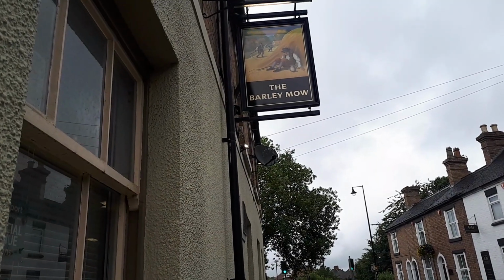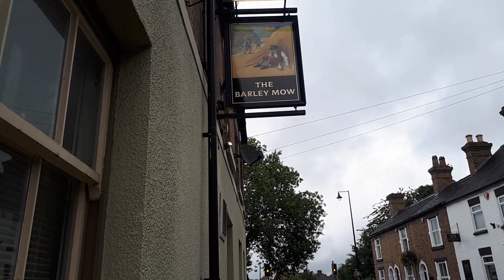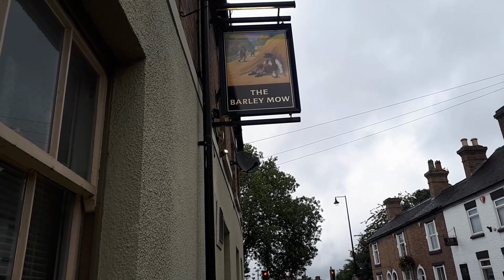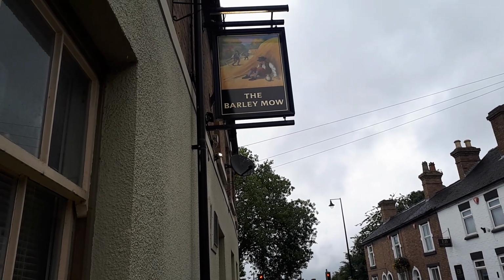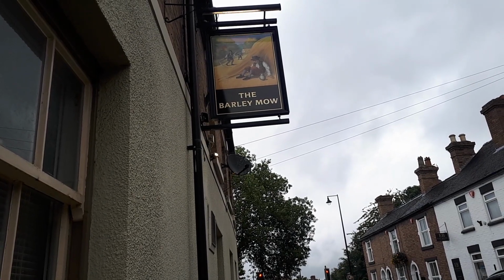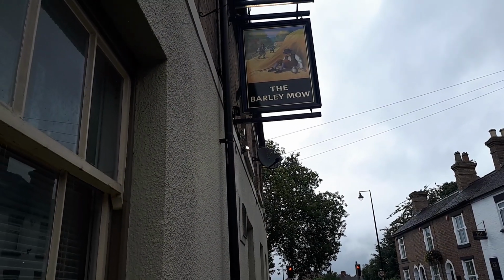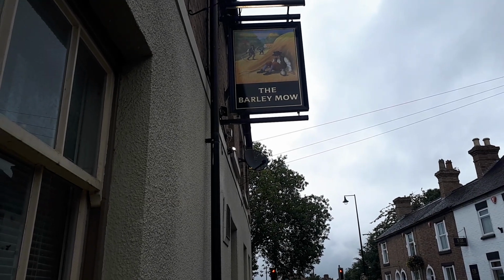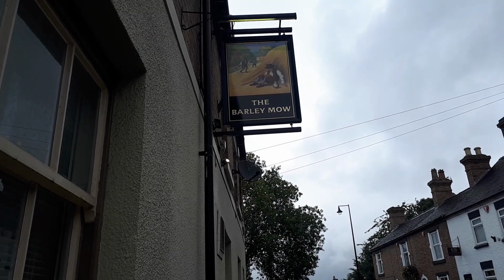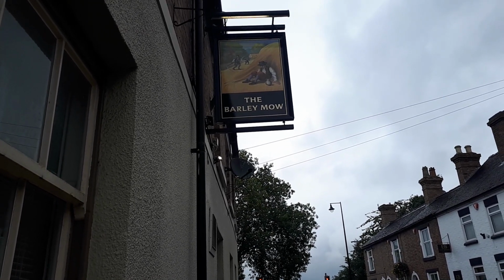Here we are, the Barley Mow pub. This is a really nice pub in Madeley, I'll be honest. They do some really nice drinks, a couple of okay ales, nice ales. I admit it's pretty rare I visit this pub, but when I do, it's a really decent pub and worthwhile place to visit, so definitely drop by here.